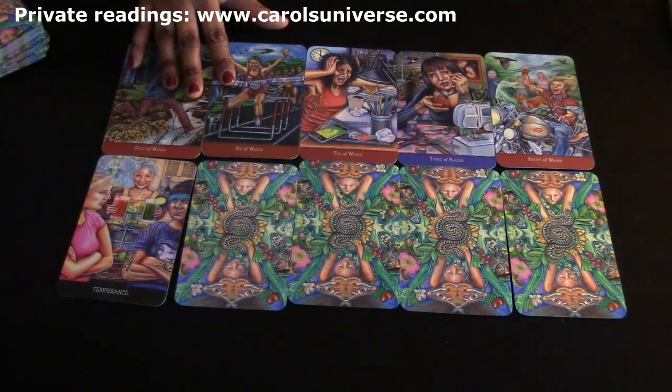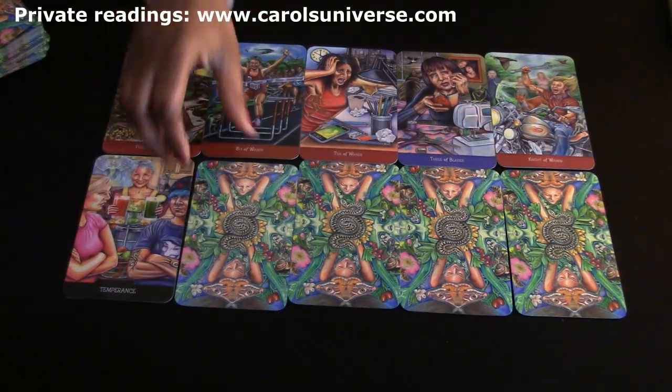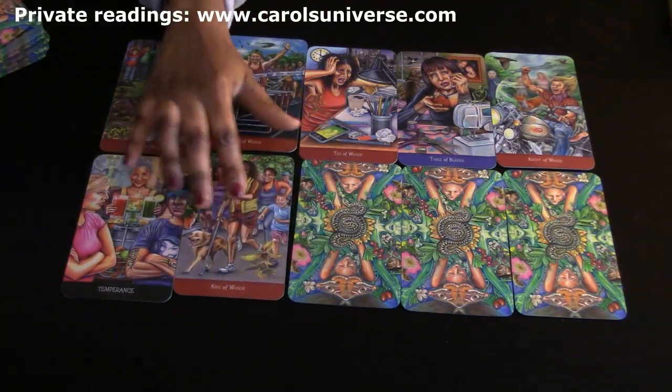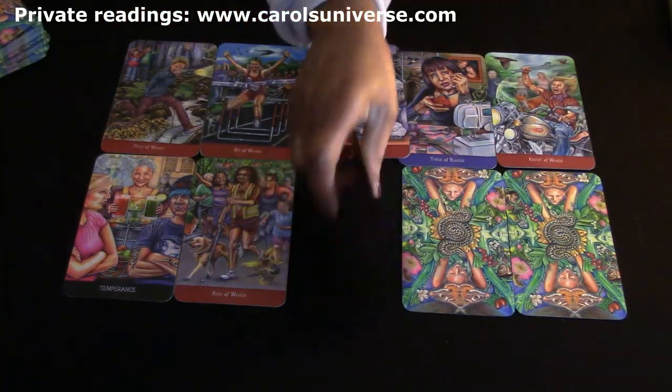So the Temperance energy represents balance or collaboration. Some of you might be wanting to work with others, with the Temperance energy showing here. King of Wands. Wow, he showed up in the last reading as well. You're getting a repeat of the same cards through a different deck. You may want to collaborate with the King of Wands, somebody who holds great knowledge, with this King of Wands energy showing here.